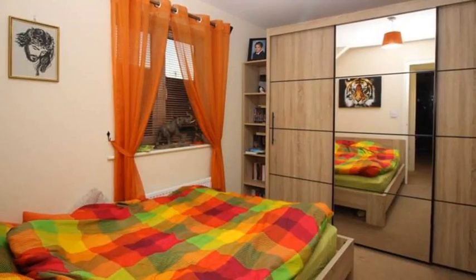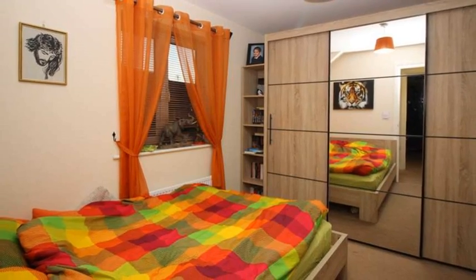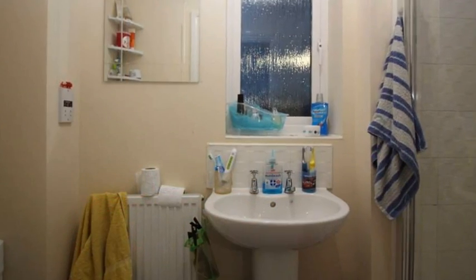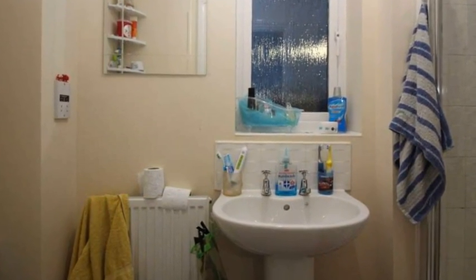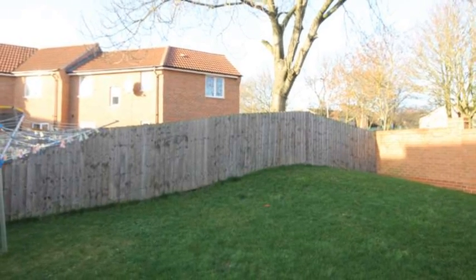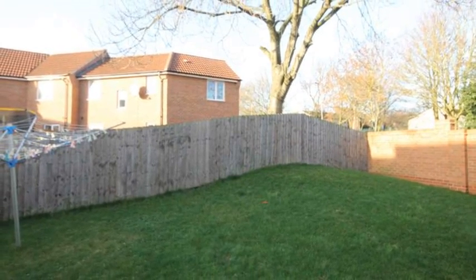The first floor landing leads to two bedrooms, with the master benefiting from fitted wardrobes, and a family bathroom with a fully tiled shower cubicle. There is a generous low-maintenance rear garden, mostly laid to lawn, with a high wall and fence surround.